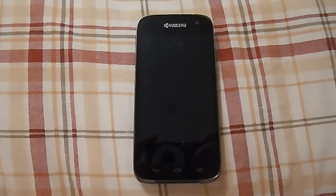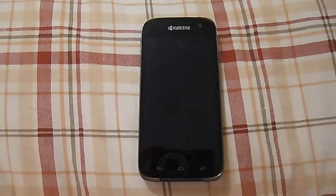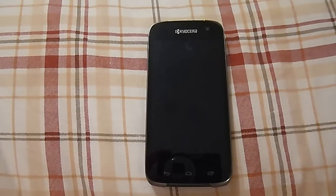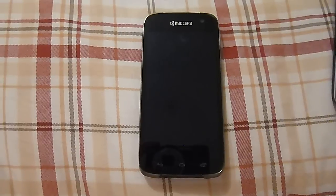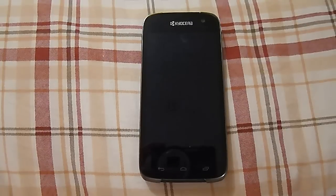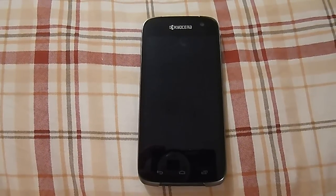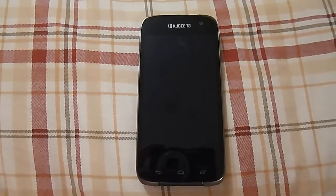Today I'm doing my review on the Kyocera Hydro Icon from Boost Mobile. I've had this phone for several weeks now and I have been using it quite a bit. This is actually what I have activated on my Boost account right now. So I have been using it a lot. I'm going to give you the specs of the phone, what I think about it, run some tests and all that good stuff. So let's go ahead and get started.